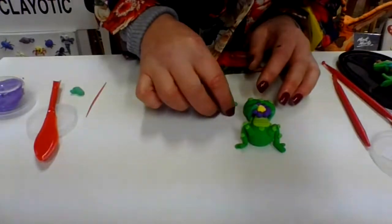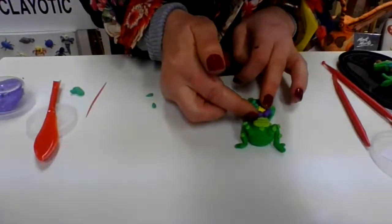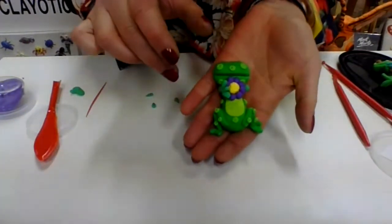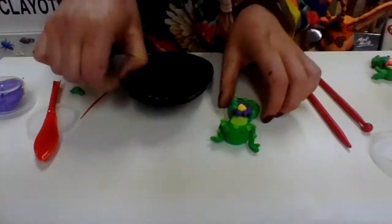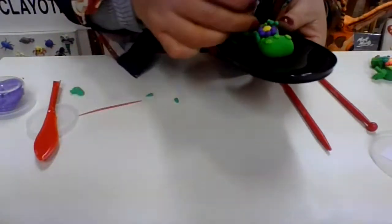One, two, three. So it's just easier and it looks more realistic. But okay, I'm going to do the other side. I'm just going to get rid of the one I've made earlier and use this, because this is a good tray to be able to show you what I'm doing. So I'll just hold it up to me and then I'll hold it up to you.